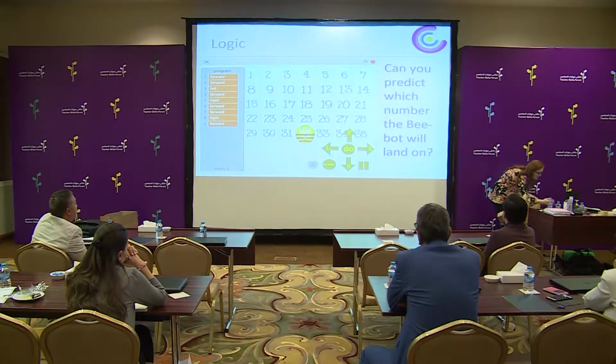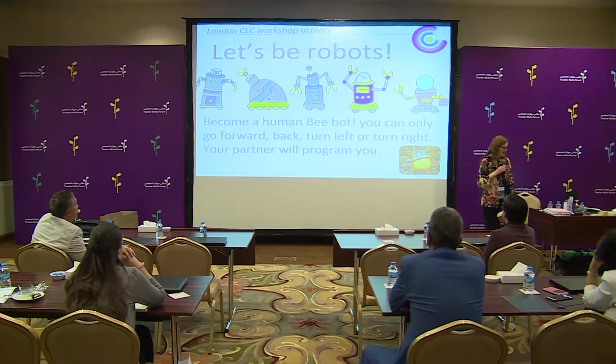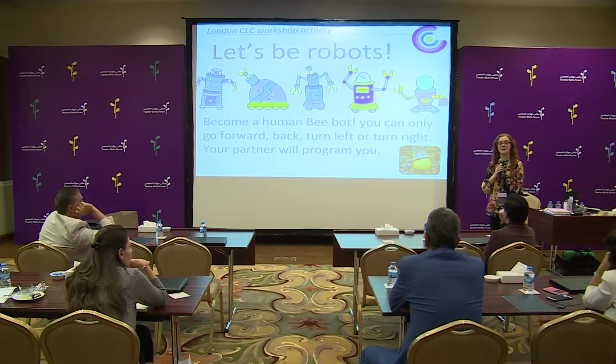Okay, so that's one example of how you might teach logic to children. But I did say that we were going to have a go at doing something a little bit practical and working together a little bit. What we're going to do now is work in pairs. I'm going to ask you to get onto your feet, and you're going to become a Bebop.